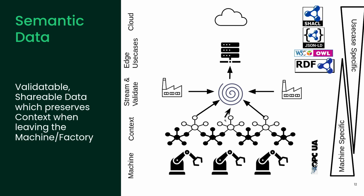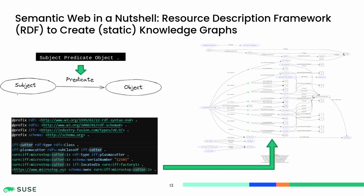So apparently you need a different way to look at data when you are at the machine layer and when you are at the edge or cloud layer, right? And here on the bottom, you see the typical specification, OPC-UA, Modbus for accessing machine data. And at the top, you see the specifications from semantic web. What is semantic web? Very short introduction.